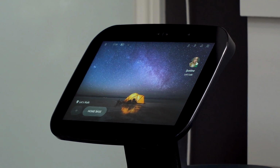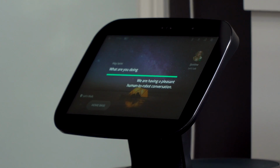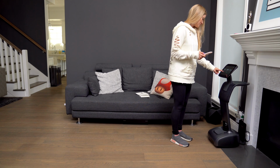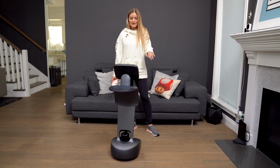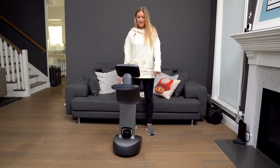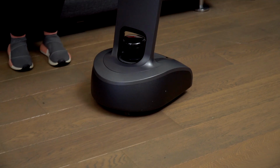Hey, TEMI, what are you doing? We are having a pleasant human-to-robot conversation. I agree. Let's see if TEMI can play me some music. Welcome to the land of fame excess. TEMI is now following me around, and TEMI also only has 10% battery, so TEMI, go home. This is a real test. 10%, TEMI.